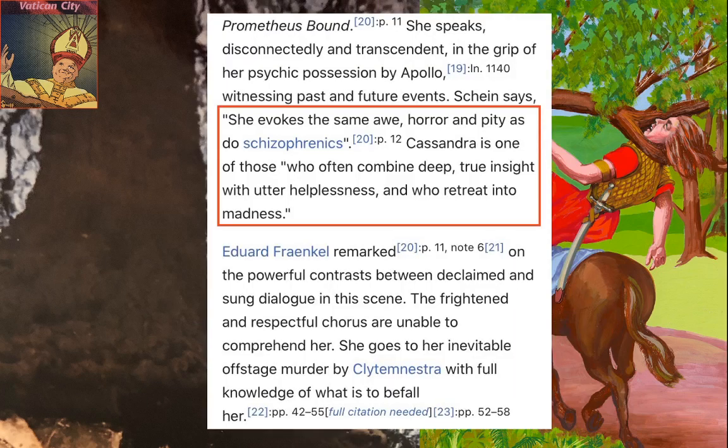She speaks disconnectedly and transcendent in the grip of her psychic possession by Apollo, witnessing past and future events. Shine says she evokes the same awe, horror, and pity as do schizophrenics. Cassandra is one of those who often combine deep, true insight with utter helplessness and who retreat into madness. She goes to her inevitable offstage murder by Clytemnestra with full knowledge of what is to befall her.